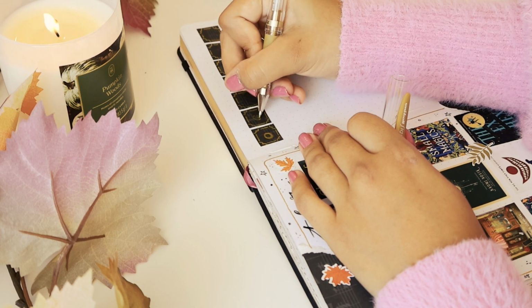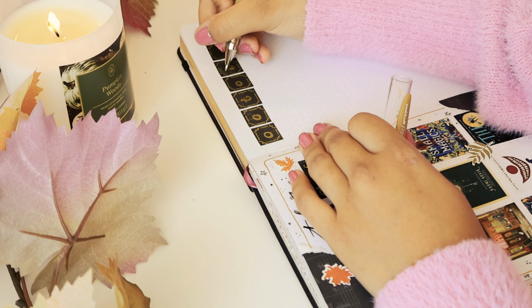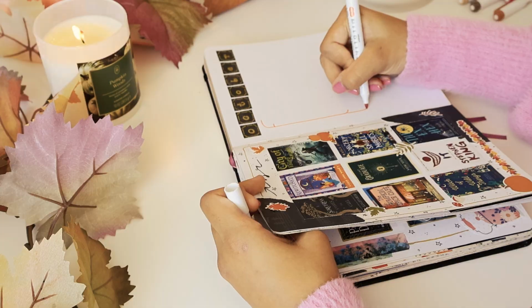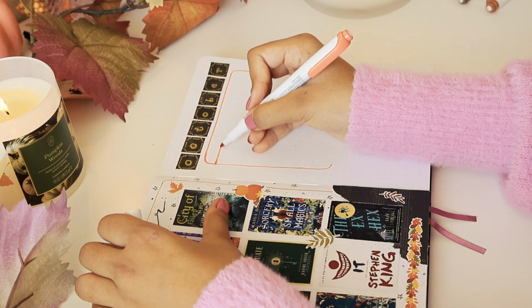I love this table I've been creating the past couple months where I can keep track of basically just all the books that are in the month, the title, the author, the date I finish it, the star rating, and the genre. I left a little extra space for this table in the hopes that I would read more books in October, but we'll see.